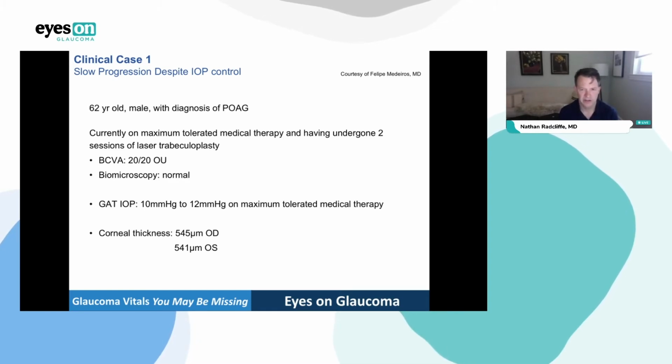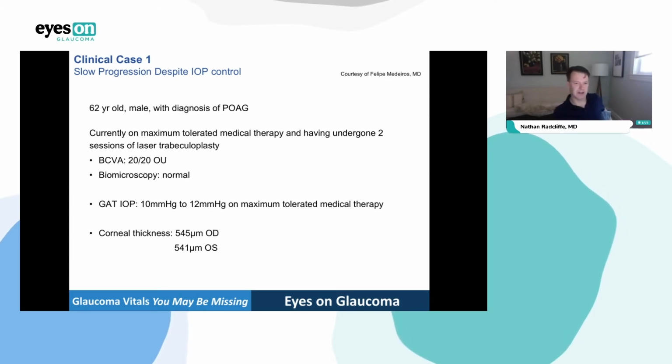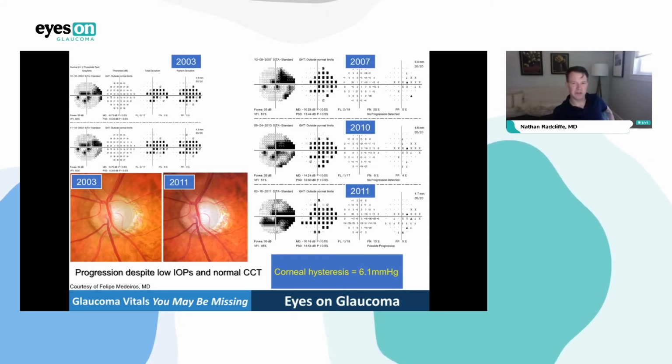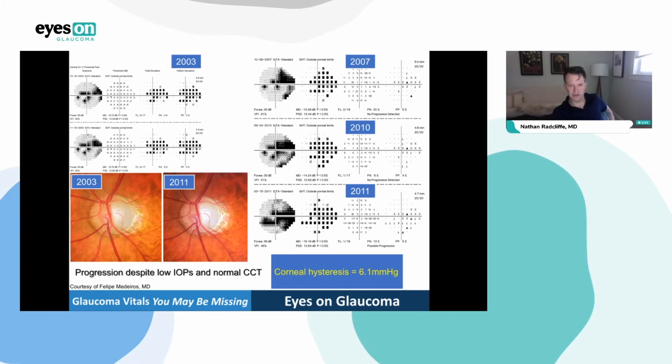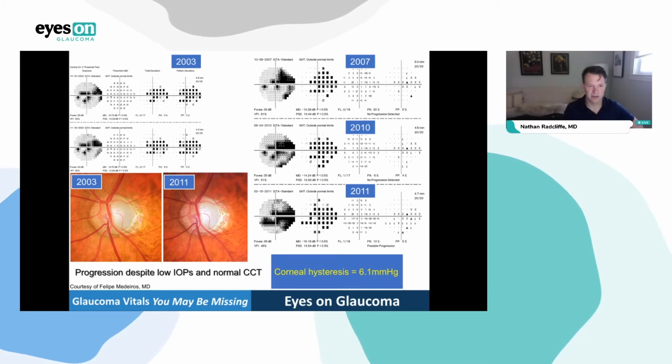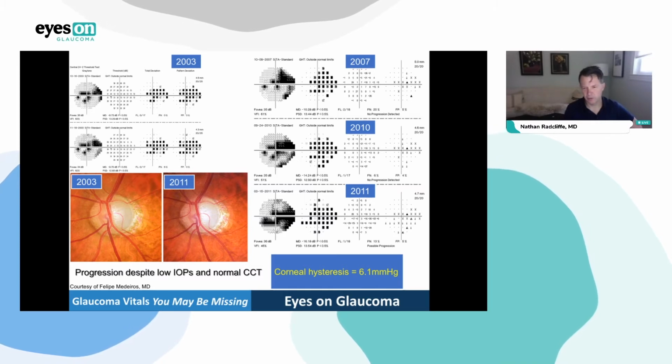Goldmann pressures are 10 to 12. Corneal thickness is 545 versus 541. So pretty much average cornea, particularly in a glaucoma clinic. And what do we see from 2003 to 2011? We see a mean deviation go from -8 to -16. We see the VFI go from 63 down to 45. We see some nerve changes with just increased cupping. Particularly, I see that pretty clearly in the superior neuroretinal rim. And we're having progression despite low pressures and normal corneal thickness.